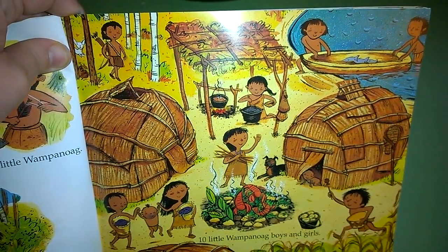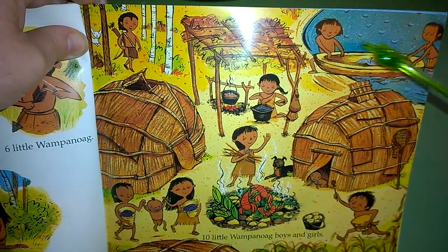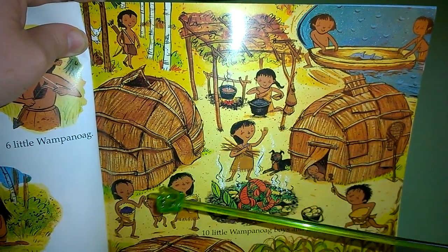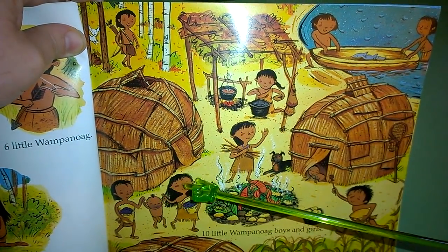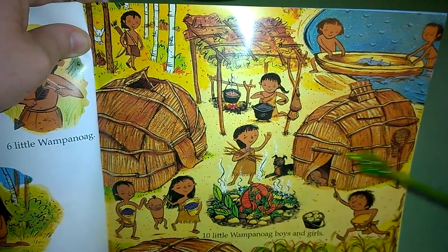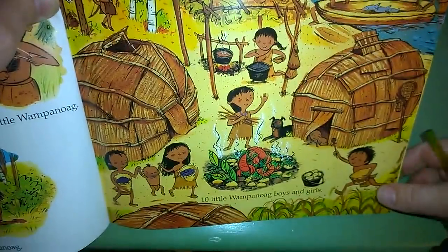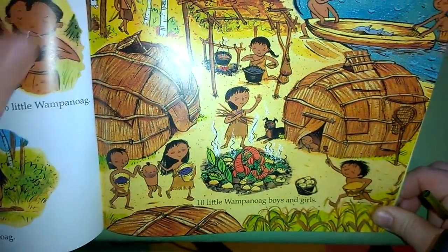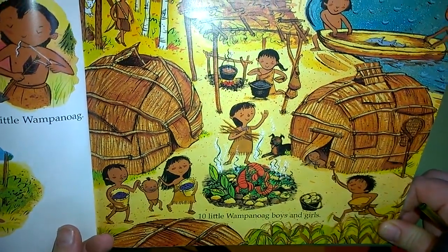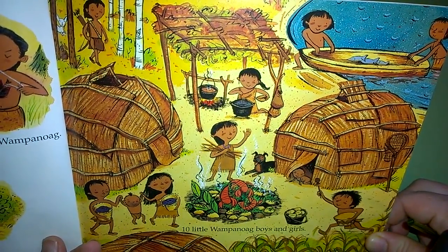Let's count the Wampanoag children. 1, 2, 3, 4, 5, 6, 7, 8, 9, 10. Do you see what the Wampanoag houses are made out of? They're made from grass and sticks. Even though they look a little different than the Pilgrim homes, they're made from some of the same things.